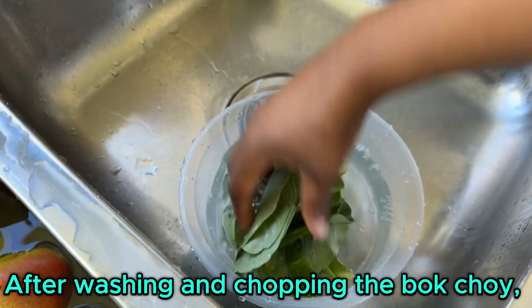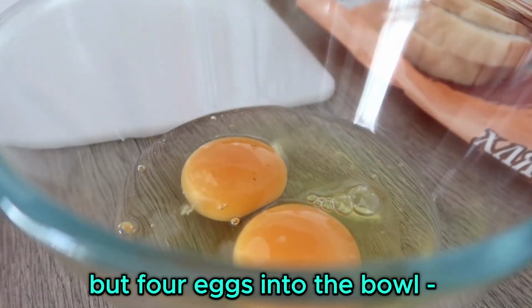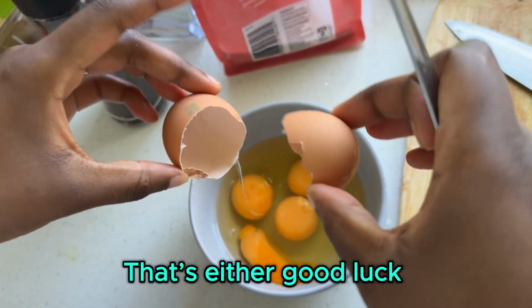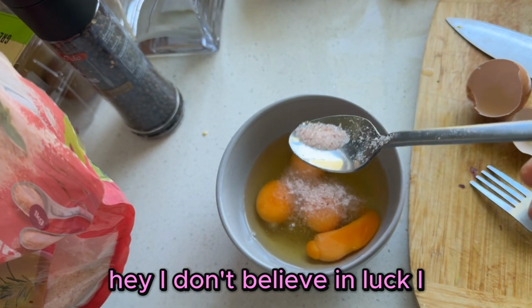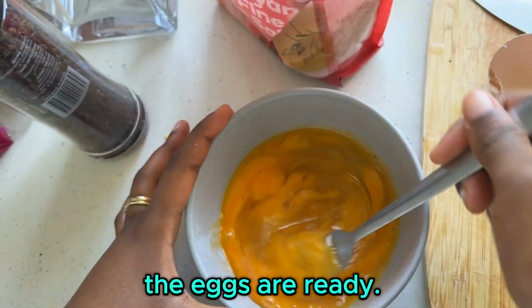After washing and chopping the bok choy, the challenge begins. Lulu cracks not 1, not 2, but 4 eggs into the bowl. And hold up, did those yolks just form a smiley face? That's either good luck or major foreshadowing. Hey, I don't believe in luck. I believe in God. Salt and pepper are added, and with a quick whisk, the eggs are ready.